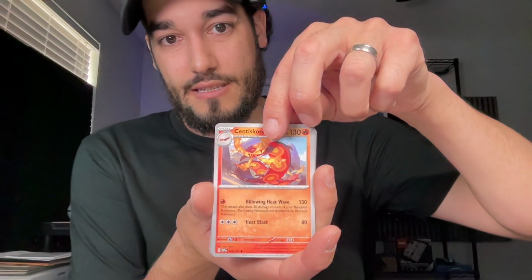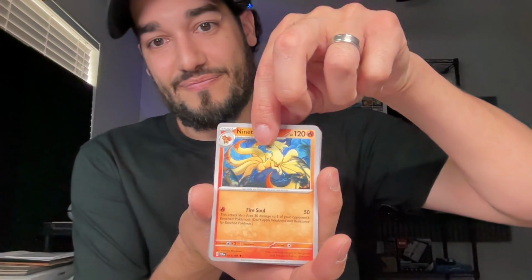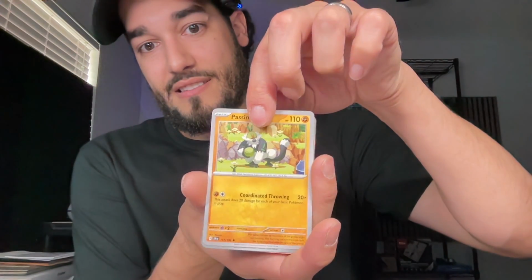Okay. Azelf. Vigoroth. That's a tough Pokemon to battle as well. Centiskorch. Shoot, dropped him on the ground. Don't want to drop the good cards. Spheal. There's that Ninetales again. Graffiani. Passaman. Rufflet. Reverse. Here we go. Time Machine. Reverse. And the rare. Chi-Yu. Okay. Dude.